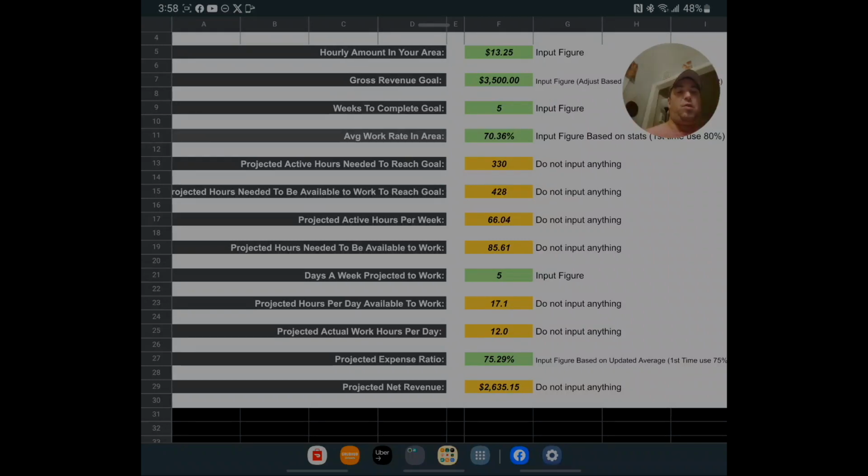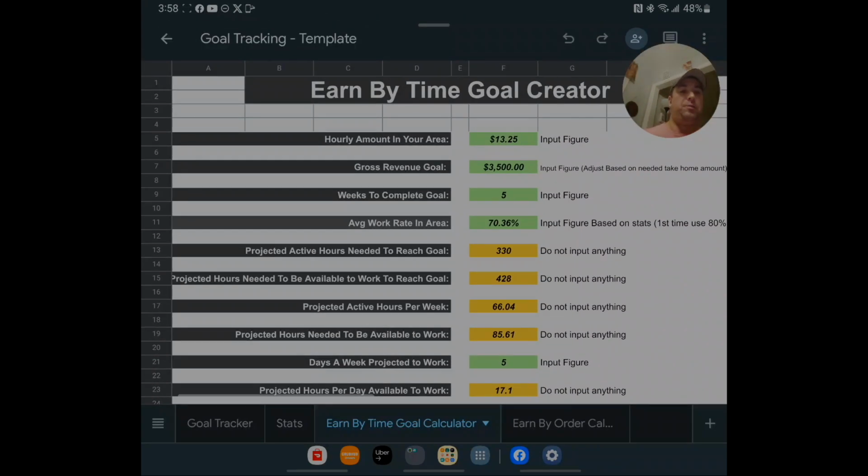Again, you look at those numbers, and for me, that tells me everything I need to know, that this is not even a reasonable way to work. So Earn by Time is out. But you can come in here. Everything that's green is an area you need to input. Anything that's yellow, do not input anything.